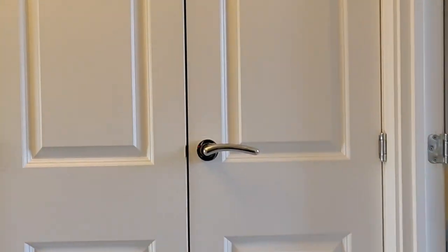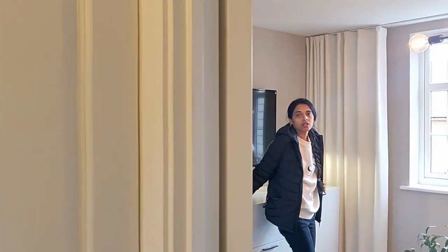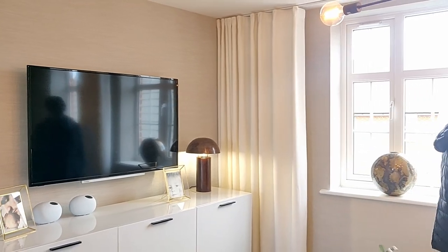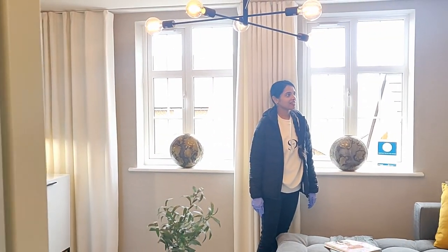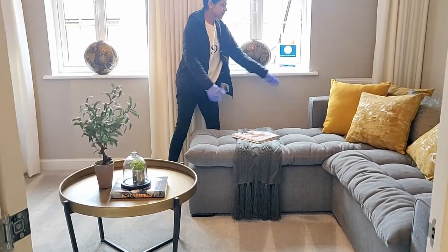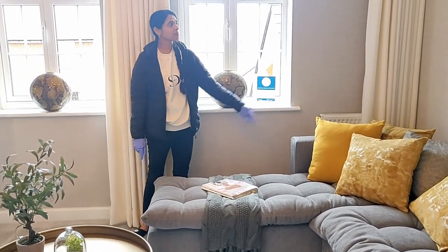A bit less stairs again. So for your close friends, you can bring them here to this lounge. Wow, so this is the upstairs lounge. Yes, lovely L-shaped sofa, and you have some space here as well, the radiator.